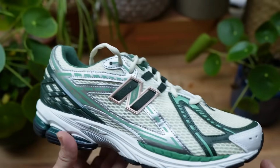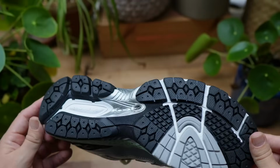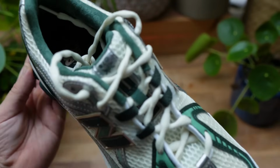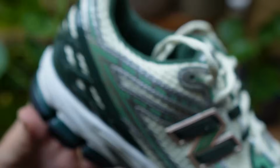Coming in at number 7, it's the only pair of New Balance that I've decided to put on the list. It's the 1906R Aimé Leon Dore. The reason I have these on the list is I am a huge fan of the 1906R. It is one of the most comfiest sneakers in my entire collection. I wear a pair every day to run in and to take the dogs for walks in, and this colorway is right up my alley.